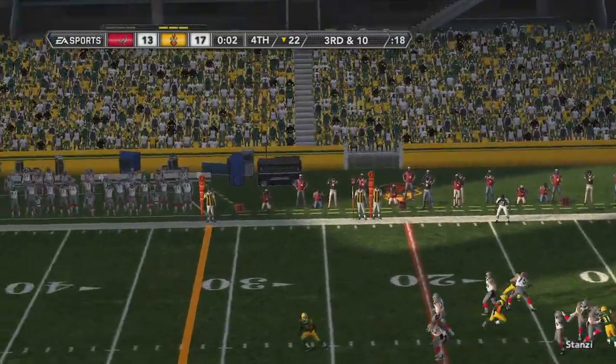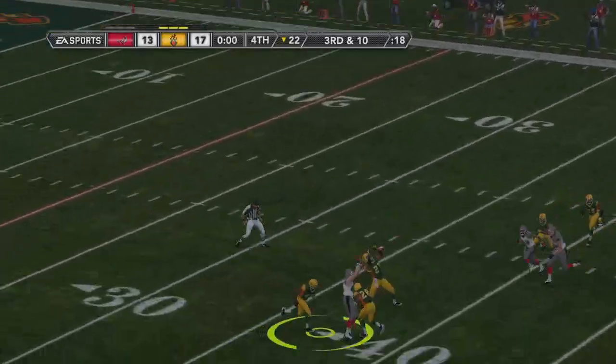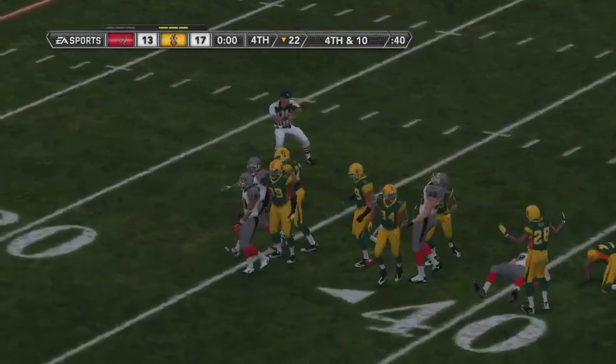Still looking for an open man. They're going deep. Right through his hands. He almost had the pick.